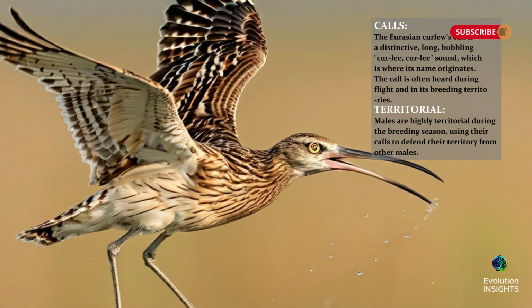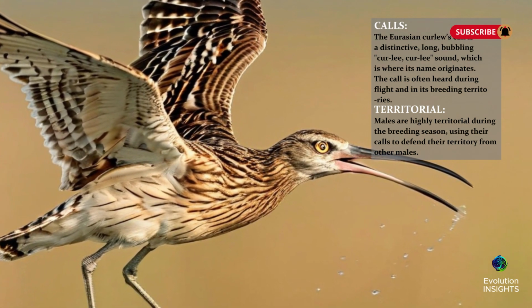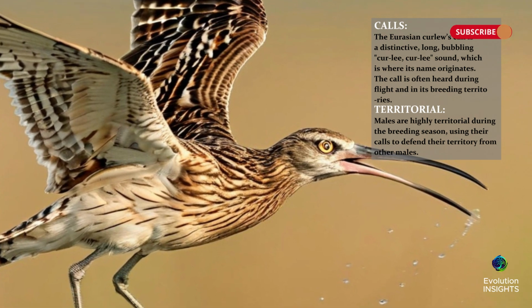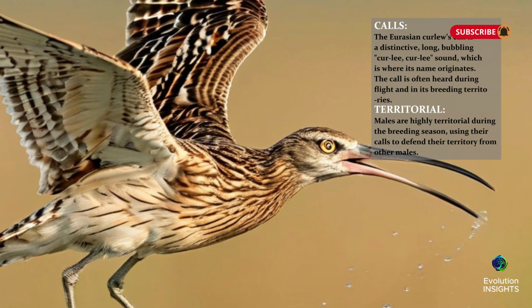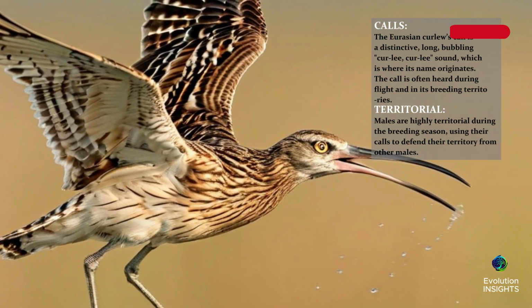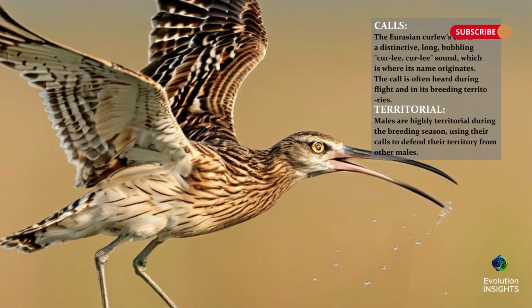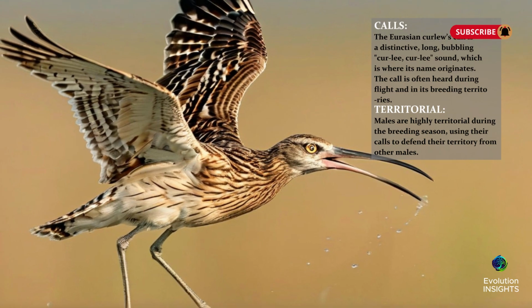Calls. The Eurasian Curlew's call is a distinctive, long, bubbling curly sound, which is where its name originates. The call is often heard during flight and in its breeding territories. Territorial. Males are highly territorial during the breeding season, using their calls to defend their territory from other males.